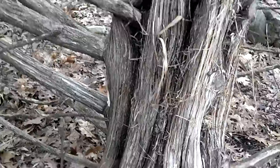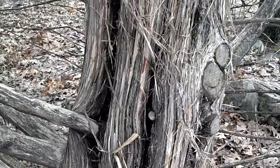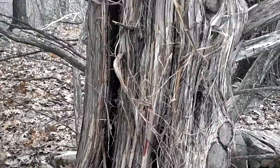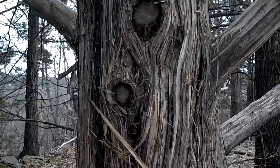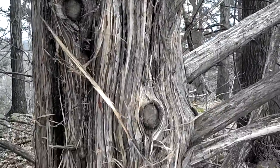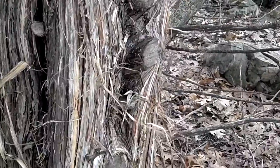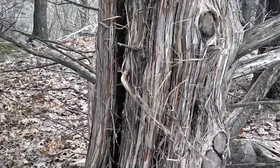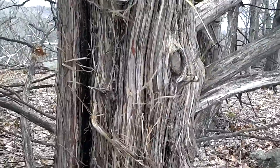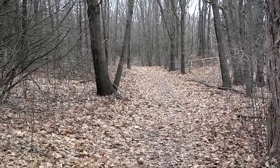Here we have an eastern red cedar that is just really ripe for the harvesting of some cedar bark to use for tinder. I know some of you, my friendly bushcrafters, will be totally amazed and want to be here and peel it off. But, not making any fires today, so don't need it. We'll leave it for another time.